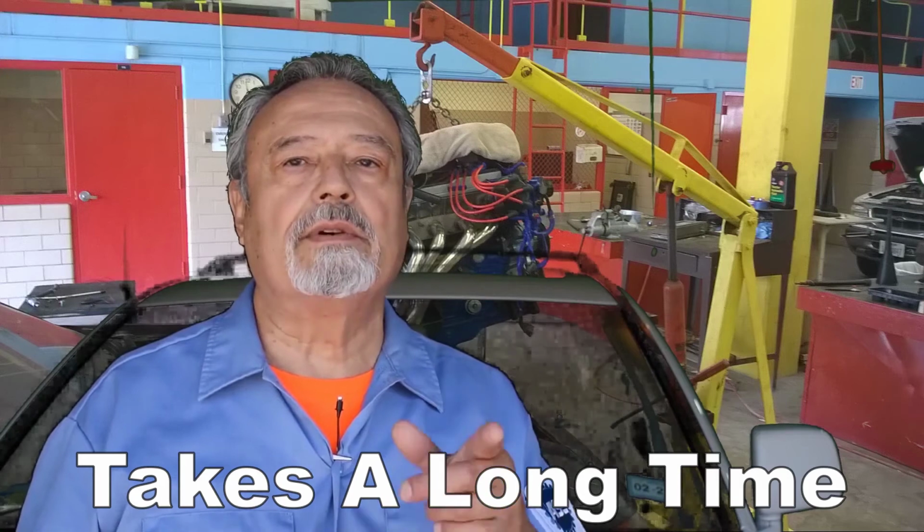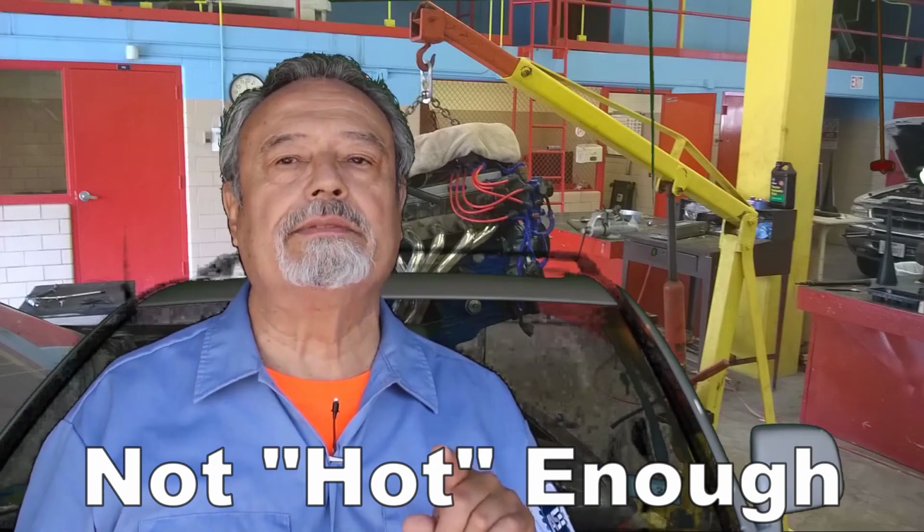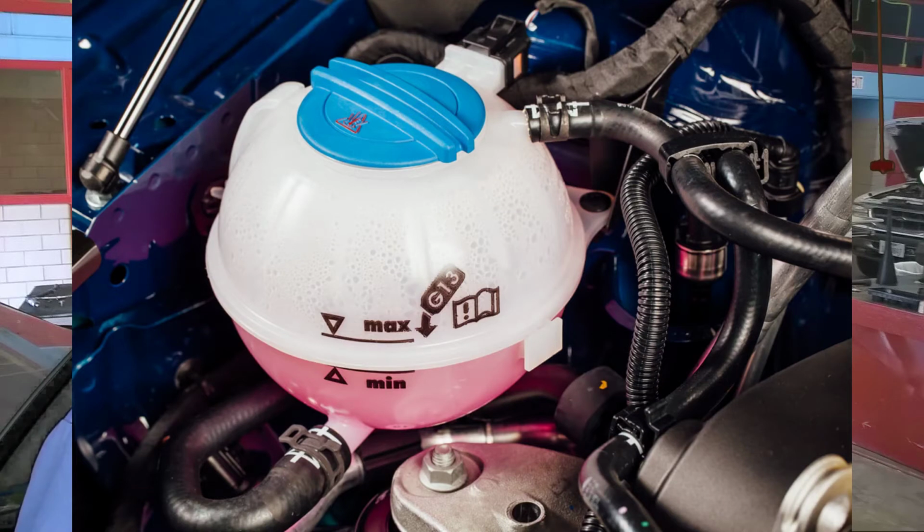It is possible for a heater to kind of work. What do I mean by that? Well, it takes a long time for it to start working and it doesn't get hot enough. If the customer had stated that kind of information, I would immediately go to the coolant level. But in this particular case, the customer says it doesn't work at all.